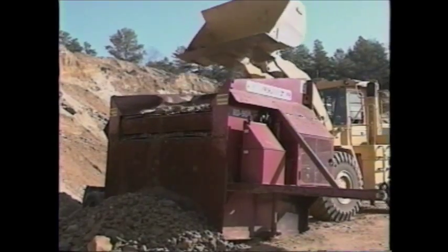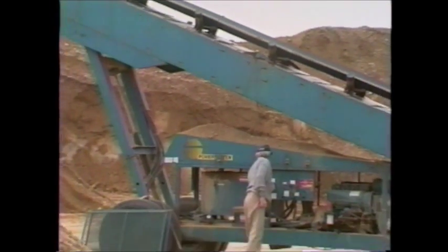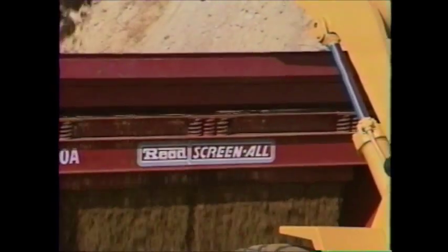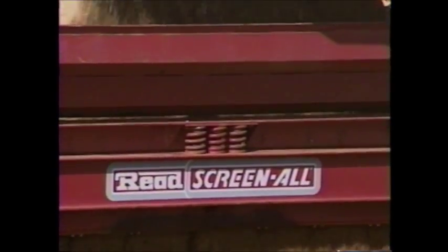The Reed design has replaced the hoppers, feeders, and conveyors of other systems with durable, vibrating screens that your equipment can dump directly onto. And because there are no dangerous conveyor belts, you can have the confidence that you are operating a system that, in addition to being the most efficient, is also the safest.